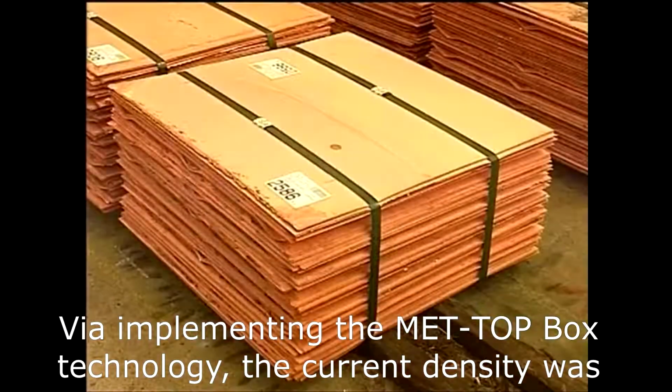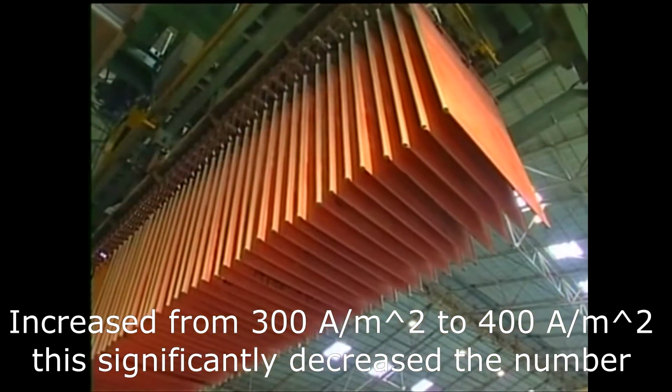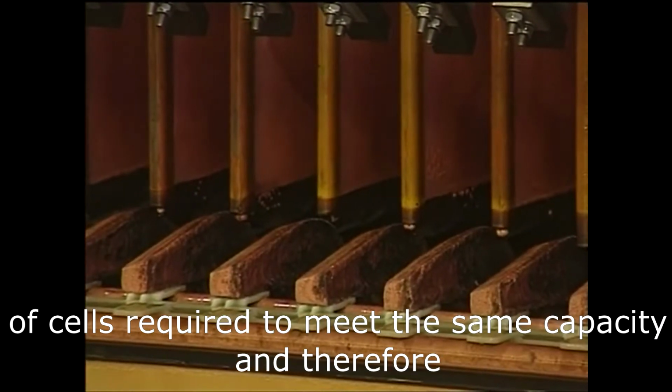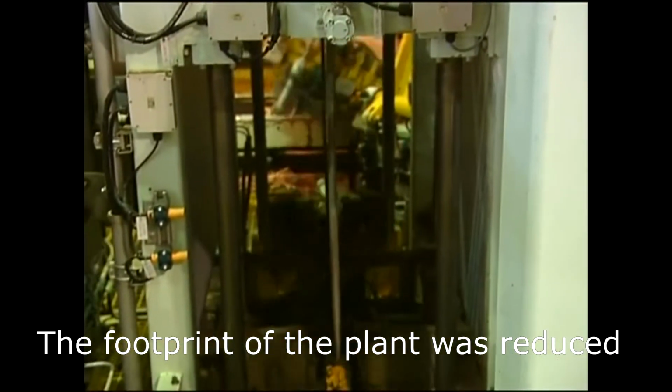By implementing the MET-top box technology, the current density was increased from 300 amps per meter squared to 400 amps per meter squared. This significantly decreased the number of cells required to meet the same capacity, and therefore the footprint of the plant was significantly reduced.